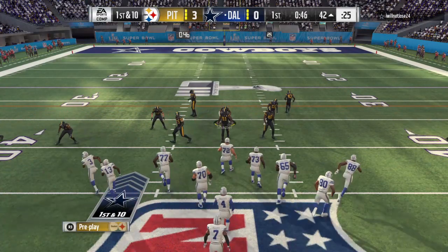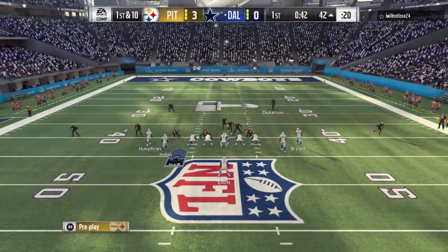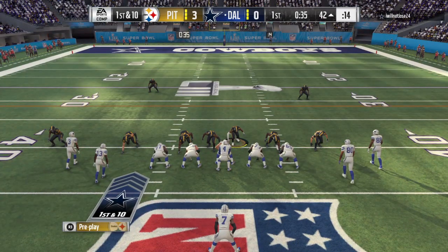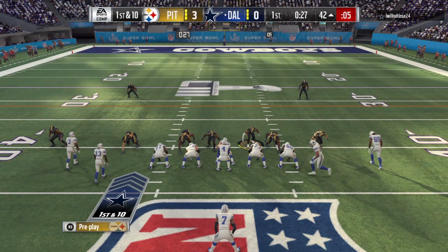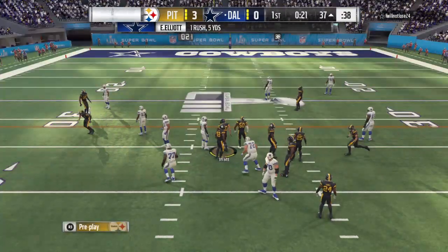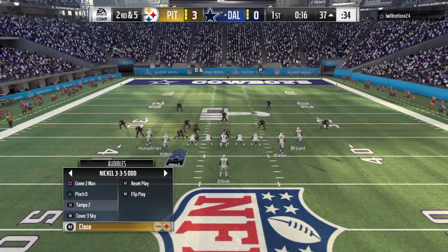Looks like the defense in press coverage here. And they'll send the tight end in motion left. Here's Elliott, and he's going to fight his way forward here for a modest gain. 5 yards is the tally on 1st down. That brings up 2nd and 5.